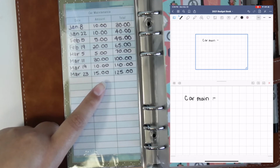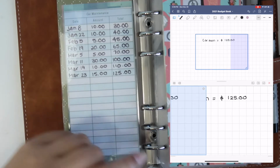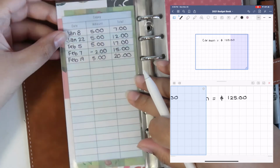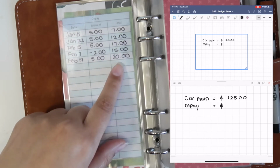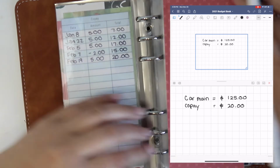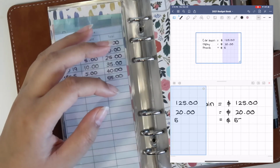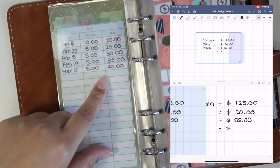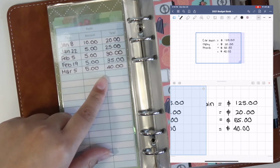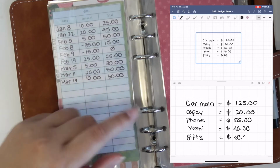car maintenance, and that has $125. Okay. Then we have the copay, and that has $20. New phone has 55. Then we have Yoshi, and he has 40. Gifts has 60.